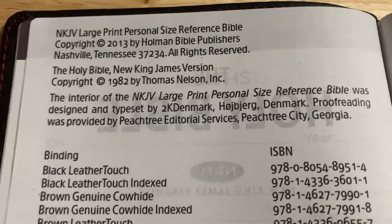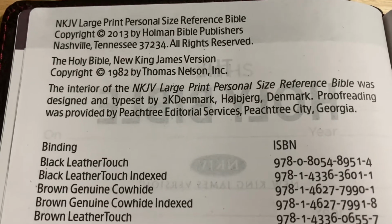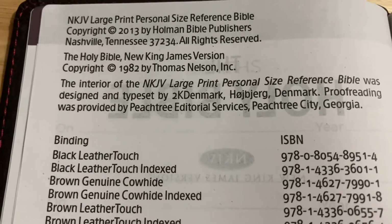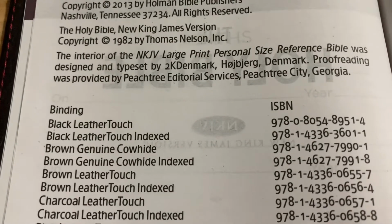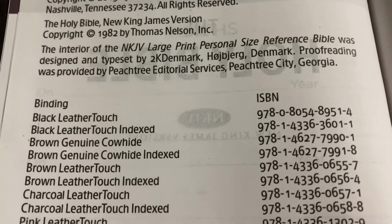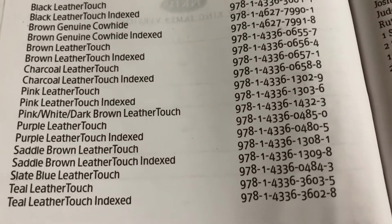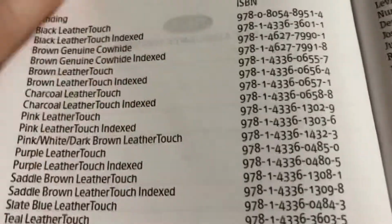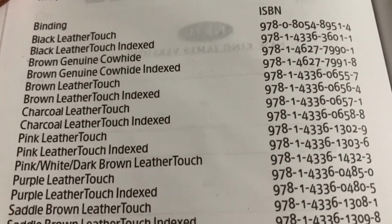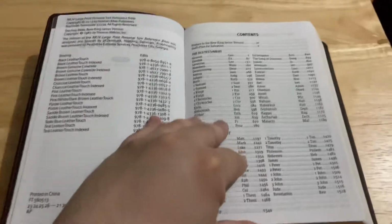It says here, this is the NKJV Large Print Personal Size Reference Bible, copyright 2013 by Holman. And the NKJV was copyrighted in 1982 by Thomas Nelson. And here are the different ISBNs of the various leather, cover options. As we can see, it has a lot of cover options. And we now go to the table of contents.